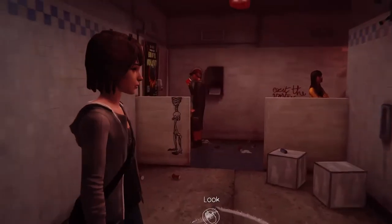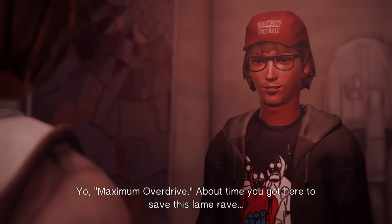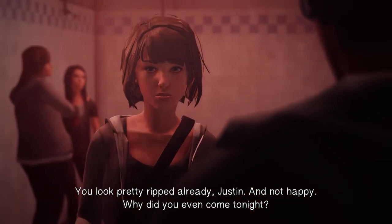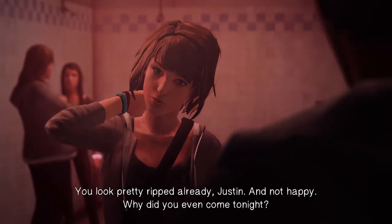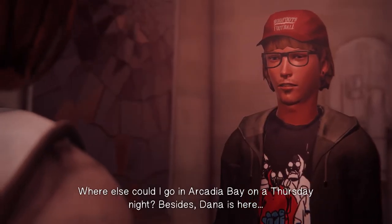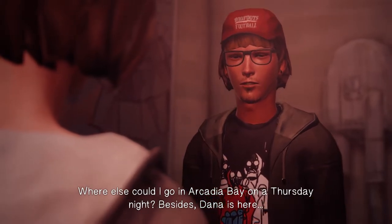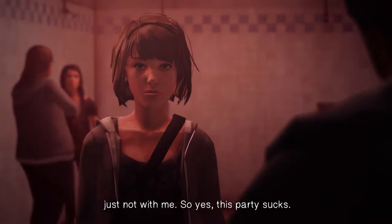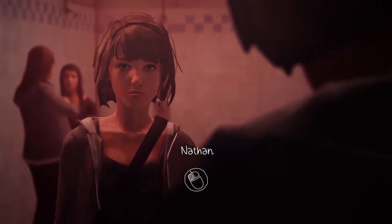Alright. Hey, Max! What are you doing in here? Yo, Max, you look pretty ripped already, Justin. I can drink more later. And not happy. Why did you even come tonight? Where else could I go in Arcadia Bay on a Thursday night? Besides, Dana is here. She's not with me. So yes, this party sucks. I'm never leaving this toilet.